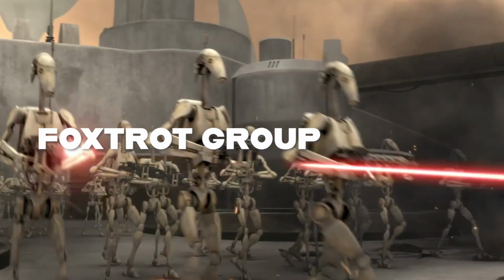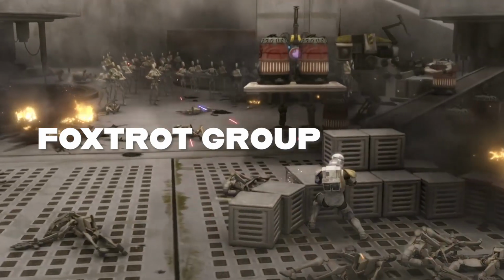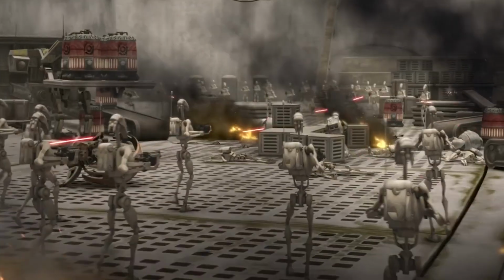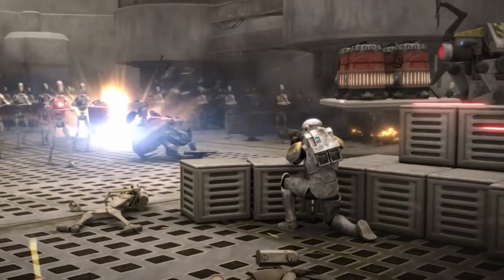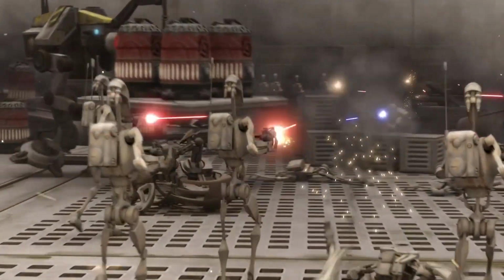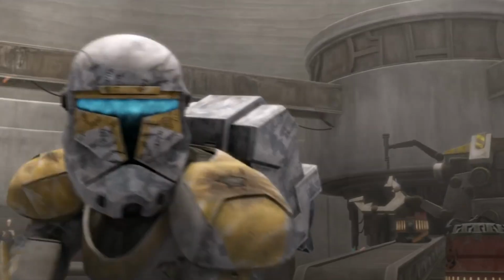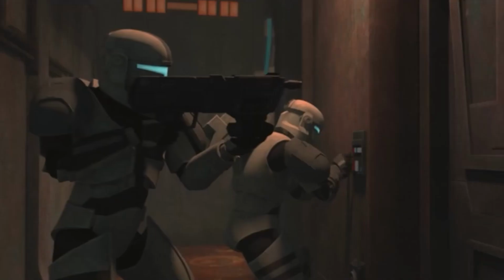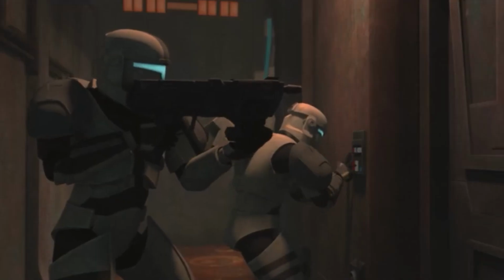Next up is FOXTROT Group, a unit of commandos attached to the 212th Attack Battalion. At the Battle of Sarish, the unit, led by clone Captain Gregor, was reported missing in action. Captain Gregor managed to survive and was found aboard a crashed transport on the planet Aberfar, suffering from amnesia. The other commando units on our list have not been thoroughly explored, so we have only limited details on them.